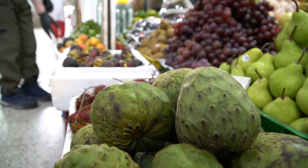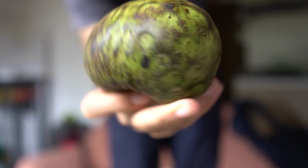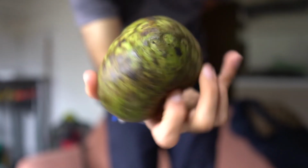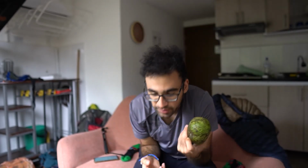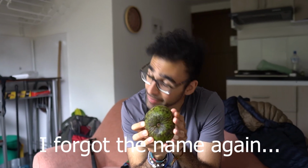Okay, so two more fruits to try. Next one is chirimoya. This is called chirimoya. Now, I was told this one's not ripe yet, to wait a day or so for it to become more ripe to eat. But basically, I've been told it tastes like guanabana, except it's sweeter. So we're going to wait a day before I give it a try.